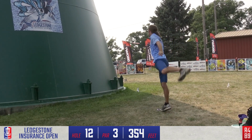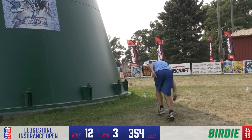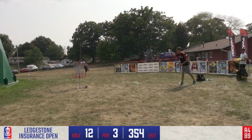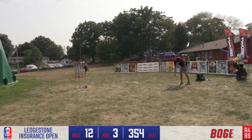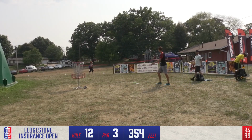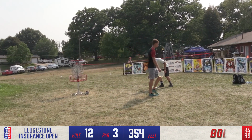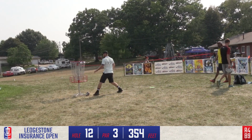Here's MJ for the birdie, though. Oh, cashes. So MJ made the comment to me right after he nailed this great putt and said, I birdied this hole all 4 rounds, and I did not expect it. Wow. Yeah, that's impressive. Just a fun fact on this little course.